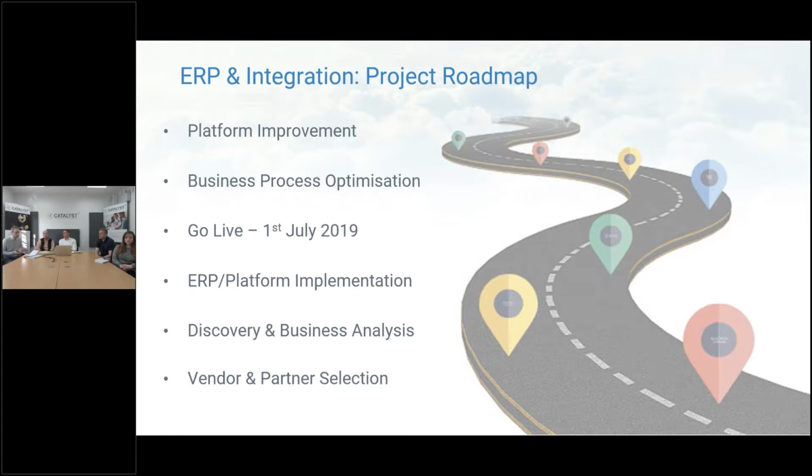We then went through a probably 6 to 7 week period of what Catalyst calls discovery and business analysis. And that's where Catalyst spent a lot of time with us working through our requirements and making sure that they fully understood what they needed. I mean, great for us that they took that time, but also really good for us because it made us ask ourselves questions that we hadn't asked already. So actually, there were things that we thought we needed that we didn't, and there were things that we did need that we hadn't really thought about. So really important part of the process.